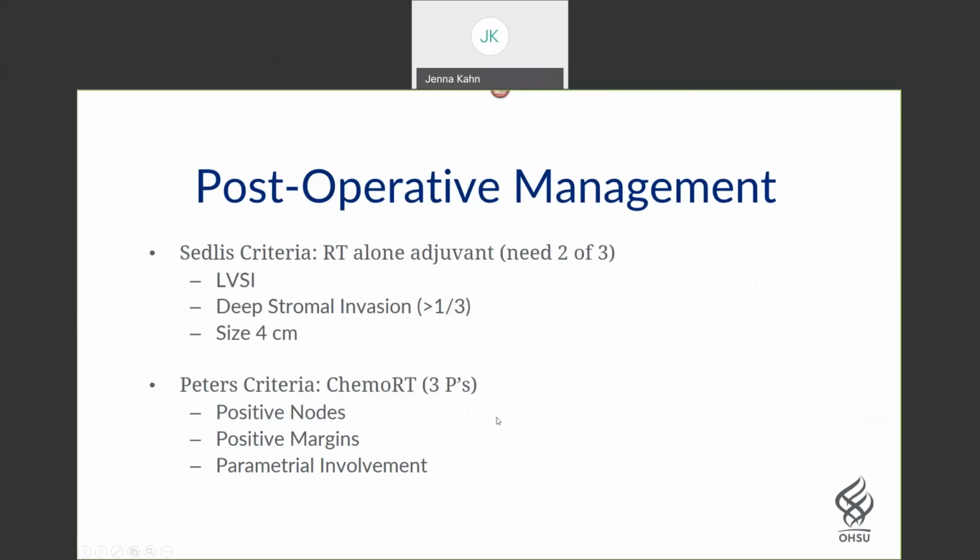And then when do we decide to add chemotherapy? If there's positive lymph nodes, if there's positive margins, or there's extension into the parametria, that's when we add chemotherapy to our radiation. And this is in the post-operative management.